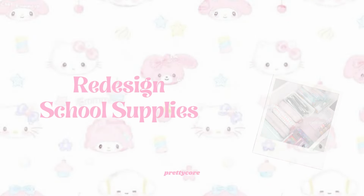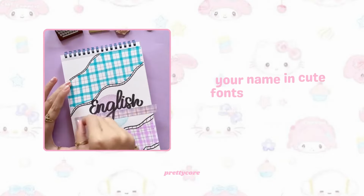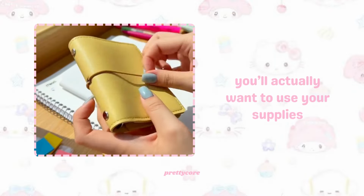Redesign school supplies. Use stickers, washi tape, and colored pens to redesign your notebooks and folders. Add your name in cute fonts and decorate the covers. It makes studying or writing feel way more fun, and you'll actually want to use your supplies.